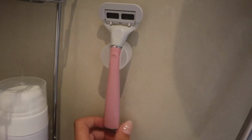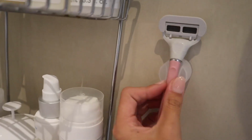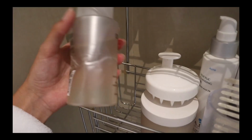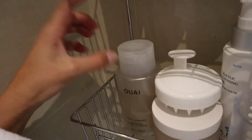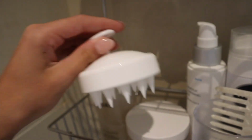And then here I have my flamingo razor. I love this one. It's super cute and it's really good. And it just kind of sits in there. Then over here I have this body cleanser. The bottle's kind of ruined, but it's from Away. But I love the smell of this. It literally smells amazing. And I have this little scalp massager. So I use this when I'm using shampoo and I like to scrub my scalp.